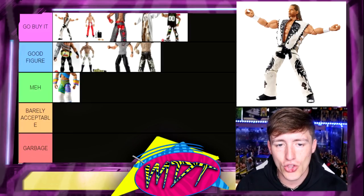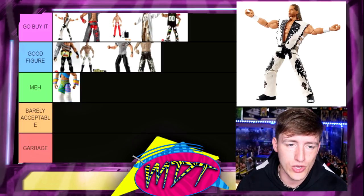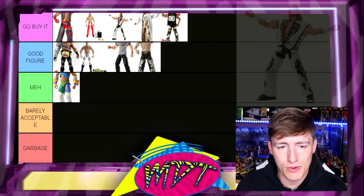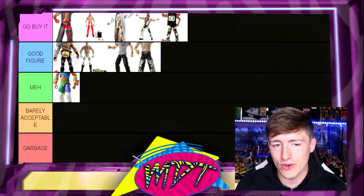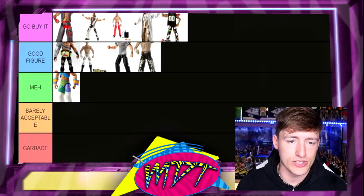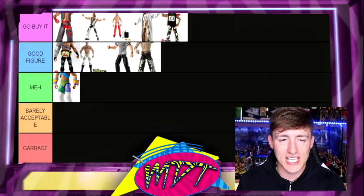I'd say outside maybe the Elite 7, all these are kind of interchangeable. I could see you going this one first. You could interchange these up here probably, but I don't know. It's really hard to say. I'm fine with this right here. I think all these are great. They're really poseable. They're excellent. They're Shawn Michaels figures, but I think it is go buy.